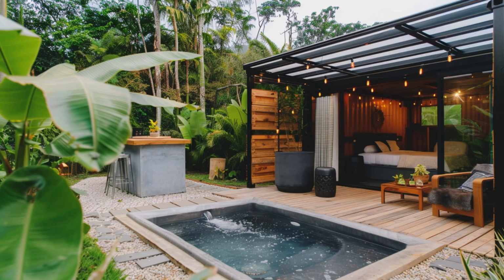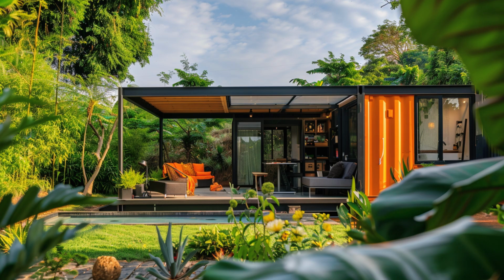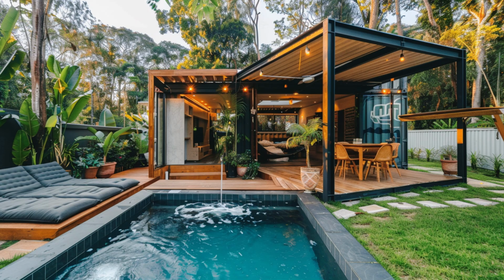A tropical outdoor scene featuring a modern, minimalist hot tub nestled within a lush garden. A container-style home, with dark gray metal framing and light wood panels, provides a covered patio area. The hot tub is dark gray, with a contemporary, rectangular shape, and water is bubbling gently. The surrounding area is paved with light gray stones.